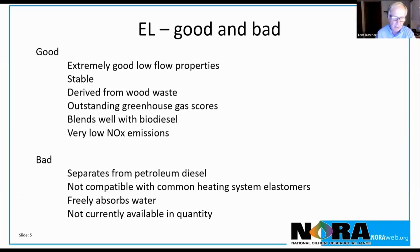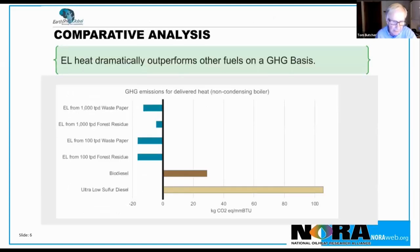I'm going to show something on that. It blends well with biodiesel, and it has very low NOx emissions. Bad: it separates from petroleum diesel. It is not compatible with common heating system elastomers, which is a major concern. It freely absorbs water. We have that listed as a bad attribute, although we're not quite sure that it is going to strongly affect us, depending upon how this is implemented. And it's not yet produced in quantity. So I'll talk a little bit in the end about that.